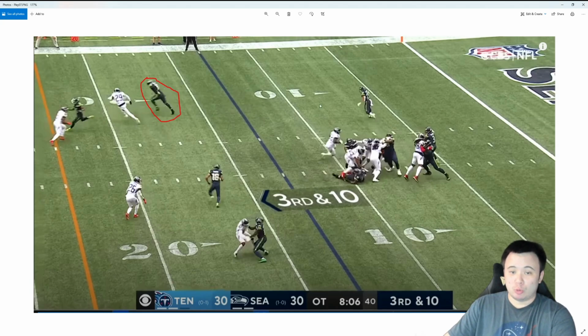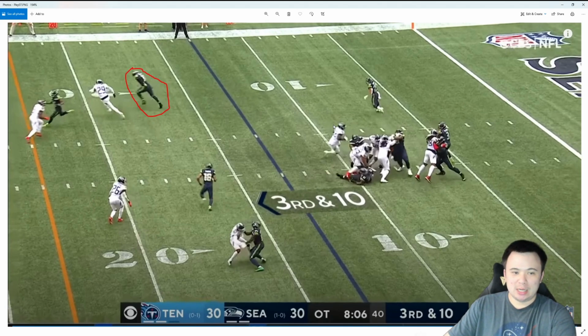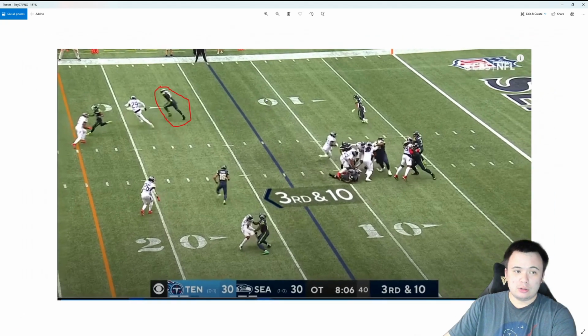Yeah, Travis Homer's wide open in the flat here, but completing it into the flat is unlikely to accomplish anything of merit. So, yeah. Pocket collapses, Wilson gets sacked at the 1-inch line. Probably should have been a safety, but it wasn't. We lost the game anyway. And that will do it for our look at the way the Seahawks use their tight ends in this game.